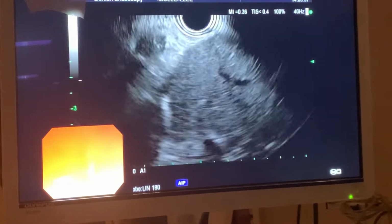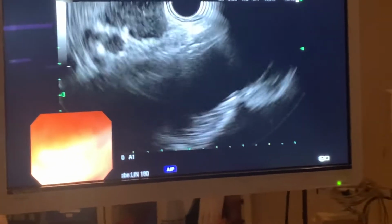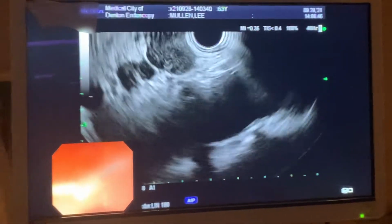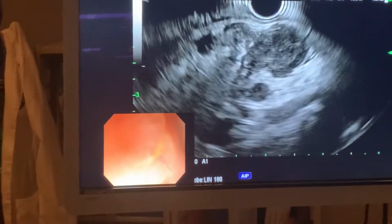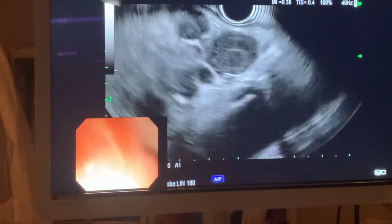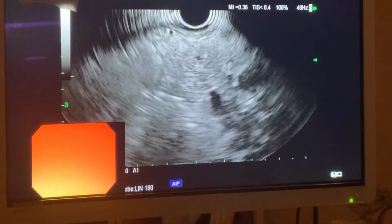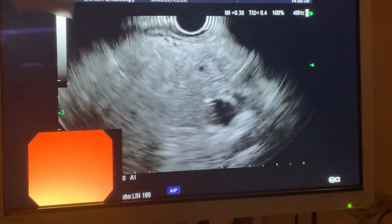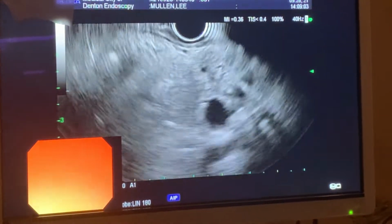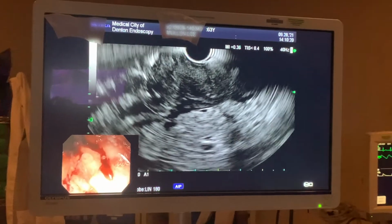The probe was then directed to the aorta, and celiac lymph nodes were seen. Several large celiac lymph nodes identified as seen on the screen. Based on this picture endoscopically, it was deemed that lymphoma, non-Hodgkin lymphoma, is very much a possibility.